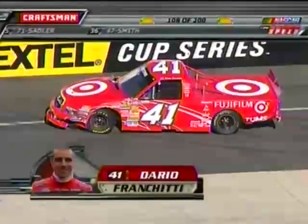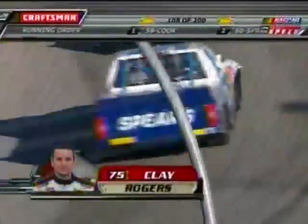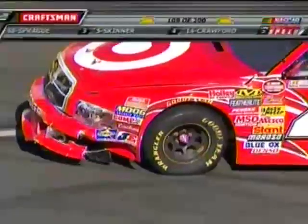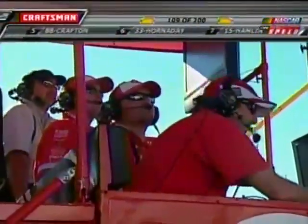Now there's a fair chance that Dario's spotter was saying, you got a gap right there, get in it, get it. But by the time that all comes out, there's no gap, because that truck behind him is going to want to close that gap. He's going to want to get in that hole because he knows the 41 was holding up a pretty good line there. There's Dario's crew right there on top of the box.